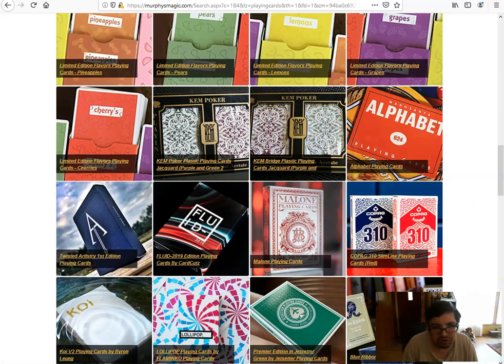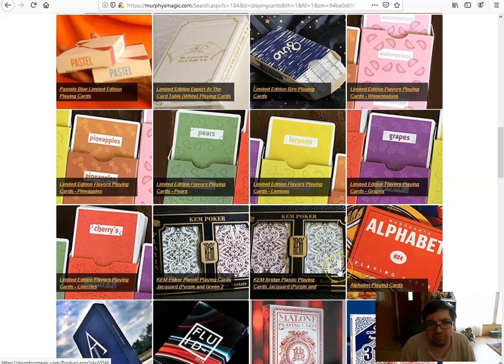They got the Twisted Artistry first edition deck, which I've got on the way. Special thanks to Terry for sending me a bonus autograph deck. It was not necessary just because there was a delay. My condolences to him. He had a loss in the family. And it's Fluid by Card Cuts, which I think we might have looked at before.